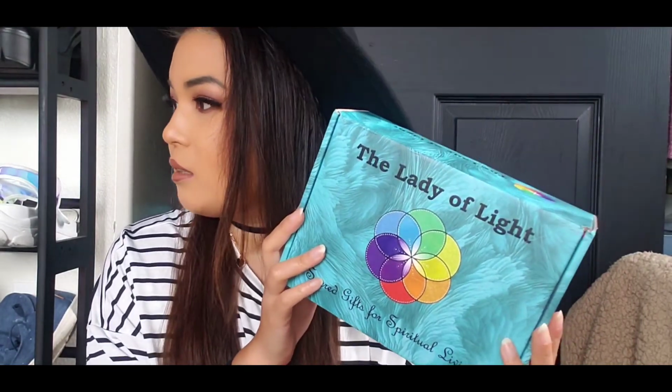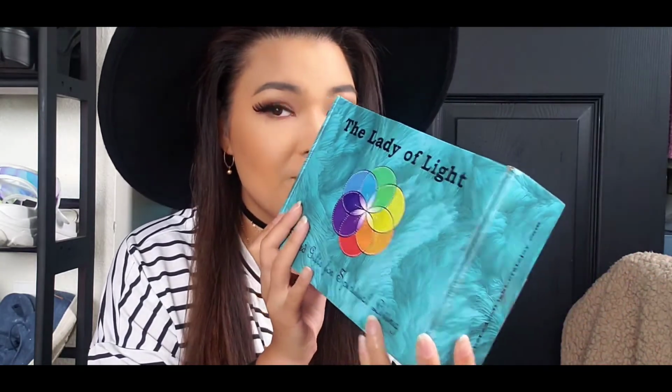So here is our next box. This is the Lady of the Light. This is the one I could not find the price for the life of me. I tried looking through my receipts and just could not find anything. I don't know where it went, but I know I spent probably around $30-something for it, I believe, because there's a lot of stuff in this box. And I think this is the one that actually smelled good. No, it was the other one. The other one is the one that smelled good. This is the one I have no idea how much it costs. So let's just go right into it.